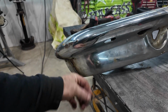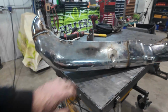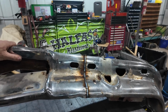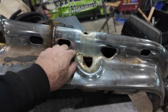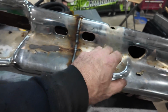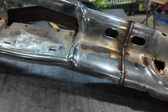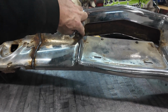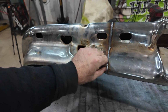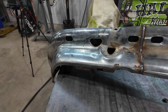I have to figure out a way to at least rough up the chrome, because you know how this stuff is not going to stick well to it. You can see how nasty that is. Hey, look at this stuff. It's like chrome on top of chrome. Yeah, I don't know. We'll figure something out. I know it won't be a perfect solution, but it's got to be better than what's going on here. Okay, so we got that.